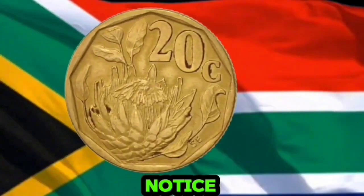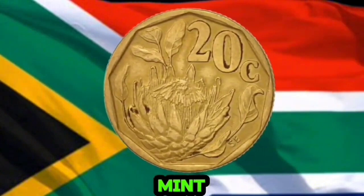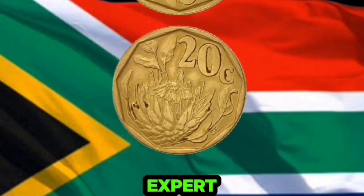If the coin looks off-center or has any unusual features, there's a good chance it might be an error coin. Take a look at this example. Notice how the image and text are slightly askew? That's an example of a misaligned die. This type of error could be one that increases the value of your coin.